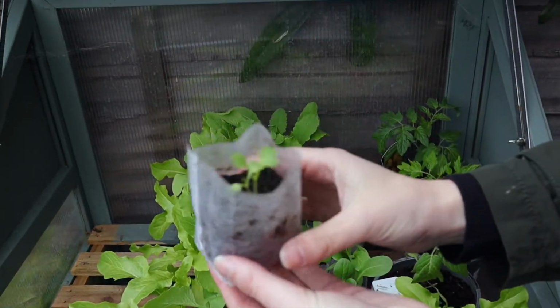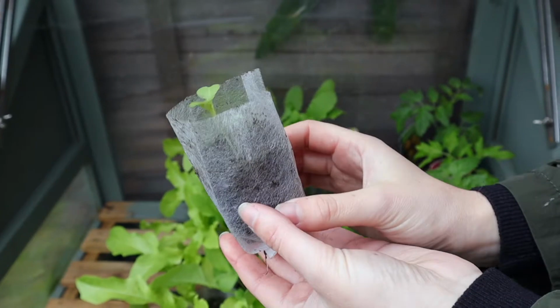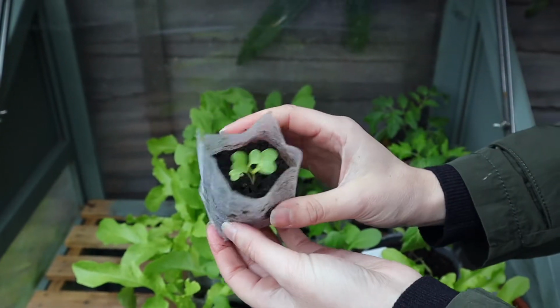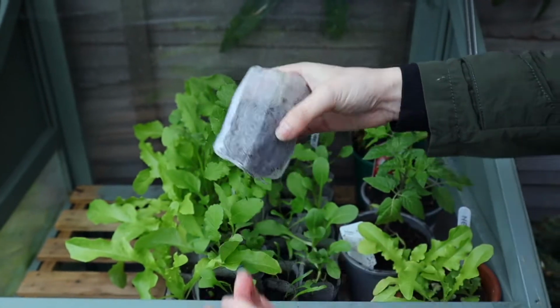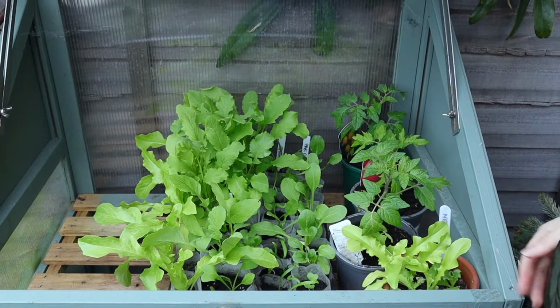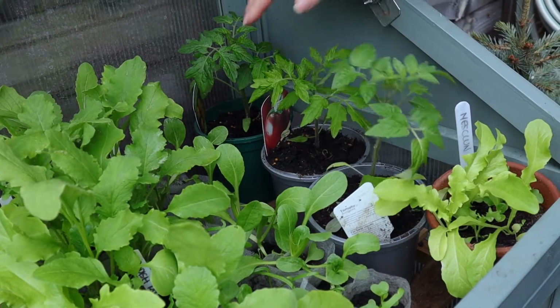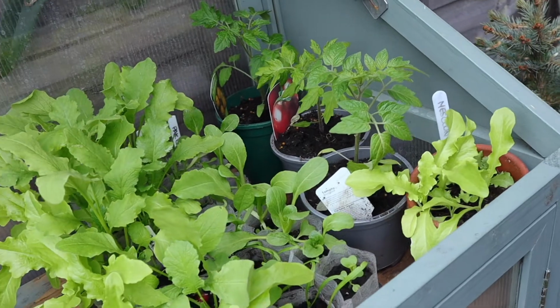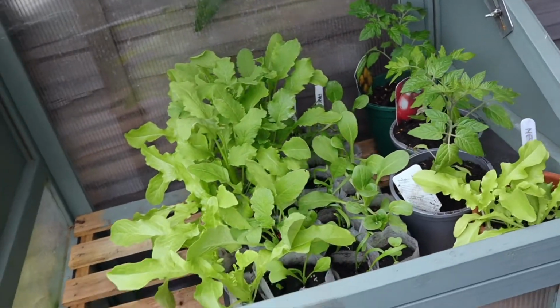Let me show you. Those are little grow bags. They're supposed to be compostable, and I'm trying them out now, so I'll probably do another full review of those and how they're going, but so far it looks like they're doing something good. I have a couple of tomato plants that we bought already grown on just to get a head start for the season, and a little bit more salad seedlings.